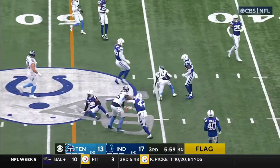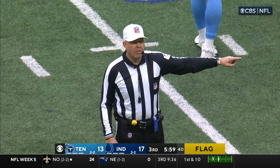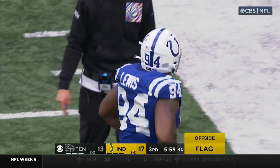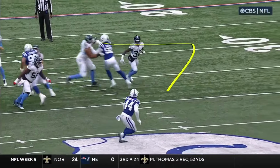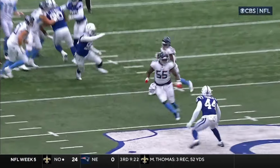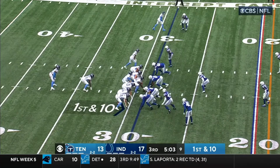This is Spears. We'll check the marker here. Offside. Defense. Number 94. That penalty is declined. The results of the play. First down. The Spears coming out of the backfield. We saw earlier, remember it was E.J. Speed made a nice play on it. From Tannehill to Hopkins.